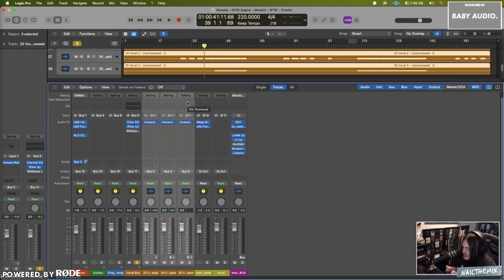My actual chain is a Shure SM7B directly into my UA Apollo. The Apollo has its own little console. I use the 1176 and it takes about 1 or 2 dB off. Then I use an LA-2A emulation and that takes another 1 or 2 dB off. And then I use the Howard Benson vocals, and that's basically the entire chain. And it's funny because it sounds like the record that we did with Howard and Chris Lord-Alge. To my ears, it sounds like that. I'm a huge advocate for things like that.